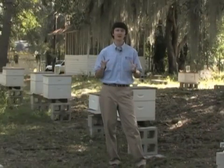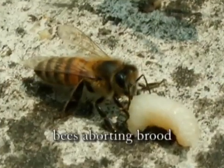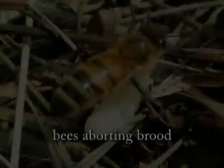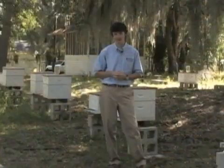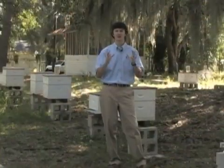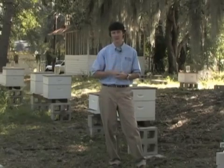Also, you may notice beetle presence when bees begin aborting lots of brood. This is usually a sign that beetles are ovipositing in the brood and bees are removing that brood to get the beetle eggs and beetle larvae out. All of this problem usually causes honey to ferment, and the honey will bleed out of the combs and can even bleed out of the joints of colonies.